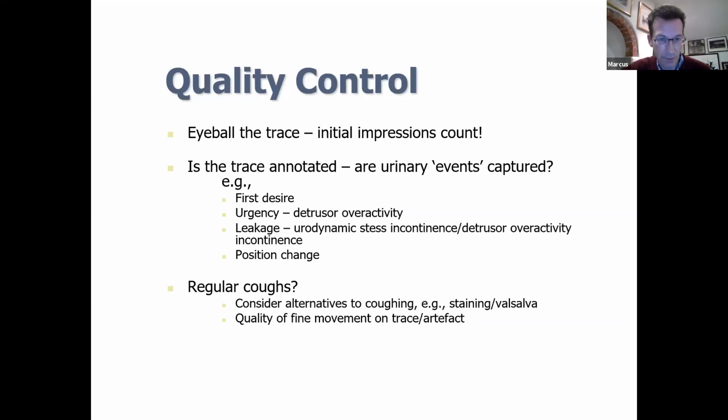So quality control. When we look at a trace, we need to give it a quick glance and decide, do we feel that this is actually a good study, just from a quick check. Make sure that those annotations are absolutely clear cut. You want to be seeing when sensations emerge, when key events happen, like detrusor overactivity and incontinence. You need to know what provocations cause these, and you need to catalogue the position changes. And you want to see coughs present, ideally regularly, including before and after voiding, and then you're also expecting to see the fine movements in these recordings, which are a result of breathing and movement.